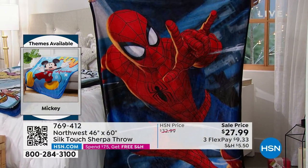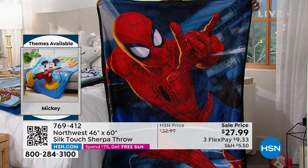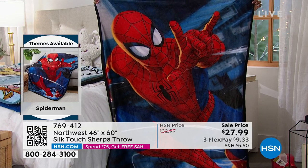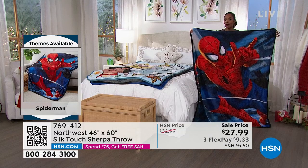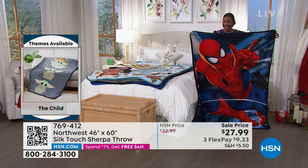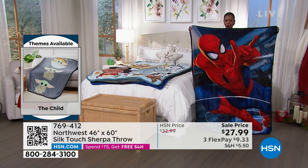And look at the graphic that you have on these. It literally looks like he's jumping out of the screen, doesn't it? This is your throw. Fewer than 200 left, though, if you want Spider-Man. Spider-Man has become very, very popular again. So if you want it, I wouldn't wait too long.